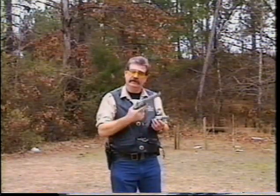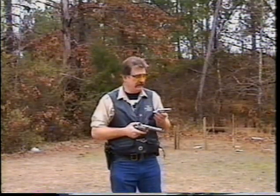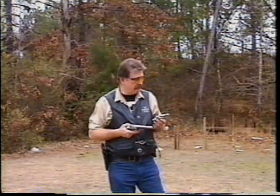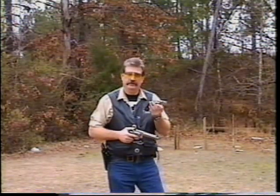One is the longer barrels will certainly give a much more dramatic increase in velocity and performance, for that matter. Bullet performance will certainly make a difference. It depends on velocity on how that bullet performs. The longer barrels will definitely give a lot better performance than the shorter ones.